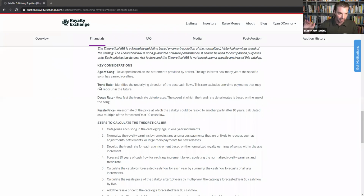And frankly, if a catalog is growing, it's definitely conservative. Because in the very first year, our forecasts always show, in the theoretical IRR, that the growth rate shrinks. Always in the first year. Now, if you look at this Misfits catalog, it has been doing really nothing but growing, especially with their streaming. It's unlikely that the growth rate is going to be cut in half next year, or cut substantially. But the model builds in a pretty substantial decay rate to make it a little bit more conservative than an individual analysis might produce.